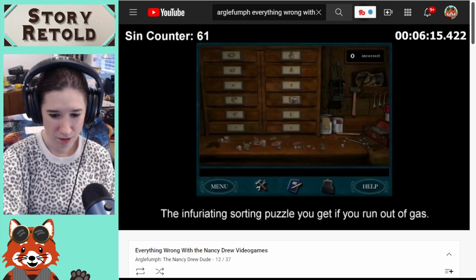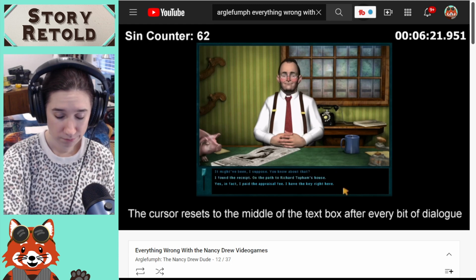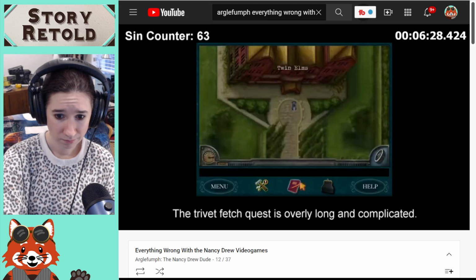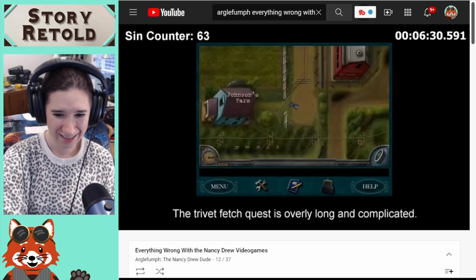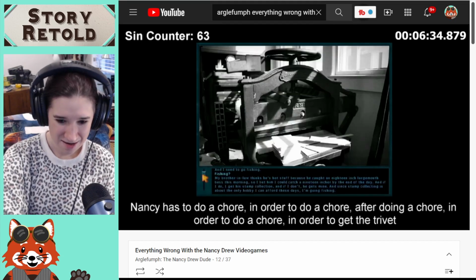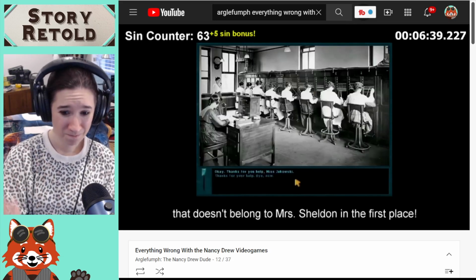Yeah. The infuriating sorting puzzle you get if you run out of gas. Oh, yeah. The cursor resets to the middle of the text box after every bit of dialogue, forcing you to constantly move the mouse out of the way so you can read the text. The trivet fetch quest is overly long and complicated. I know. Nancy has to do a chore in order to do a chore after doing a chore in order to do a chore in order to get the trivet that doesn't belong to Mrs. Sheldon in the first place.